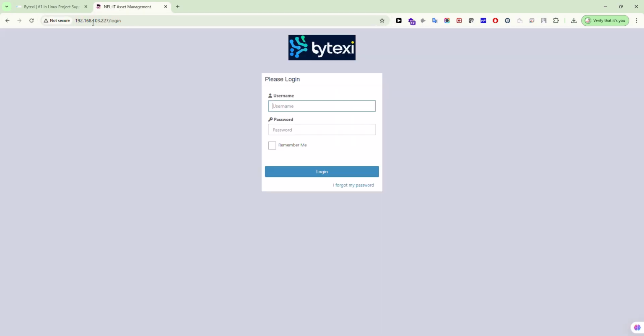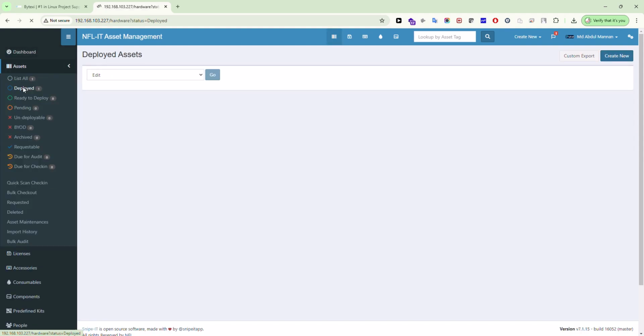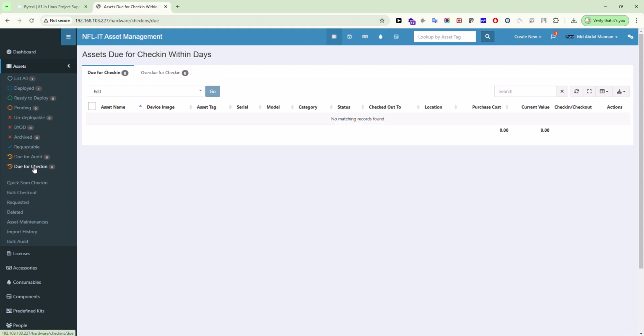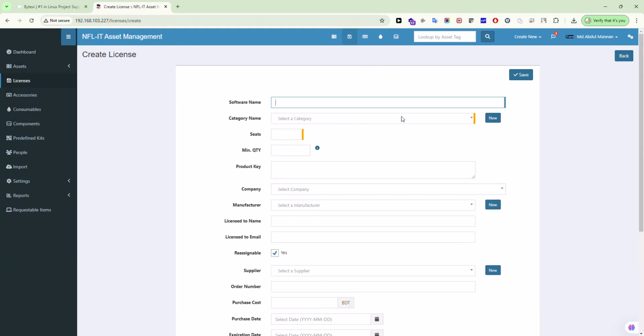Hello guys, say goodbye to spreadsheets and say hello to a powerful, user-friendly management system your team will love. Looking for an affordable and reliable solution to manage your assets? Snipe-IT is the open-source asset management system designed to help you keep track of all your assets without the high costs.